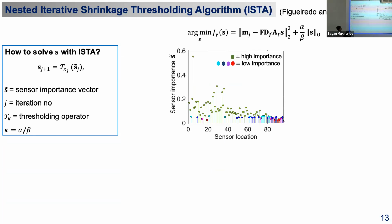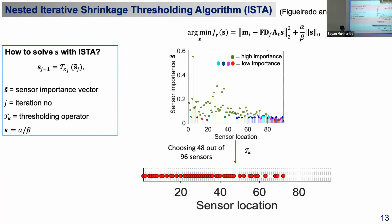This is what we call the sample importance vector. It denotes the importance of different sensor locations for data reconstruction. The green color denotes all the sensors which have higher importance for data reconstruction, and the other color shows the sensors that have lower importance. And if we threshold that sampling vector using a thresholding operator tau, where we are keeping 48 sensors out of the 96 sensors that we started with, that gives us our sparse sensor locations here.